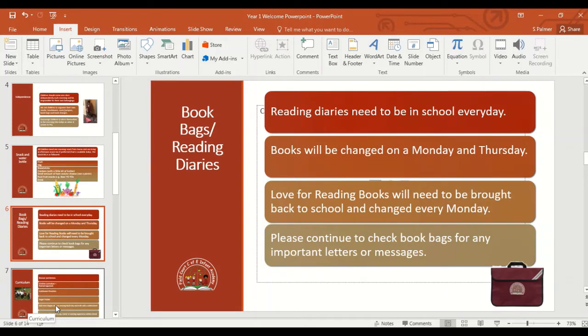We're all very passionate about reading here, and your children will be bringing home books and reading diaries, and we would like them to be brought into school every day. Their books will be changed on a Monday and a Thursday, and to encourage reading for pleasure, please return their love for reading books on a Monday and they will be changed. Please make sure that you check the book bags for any important letters or messages.